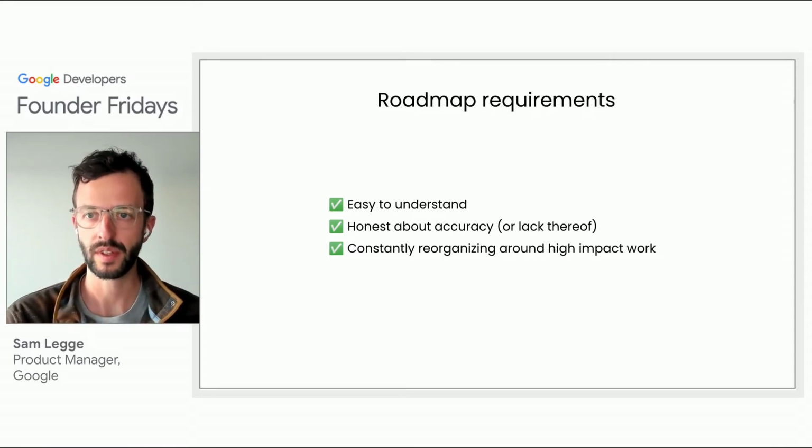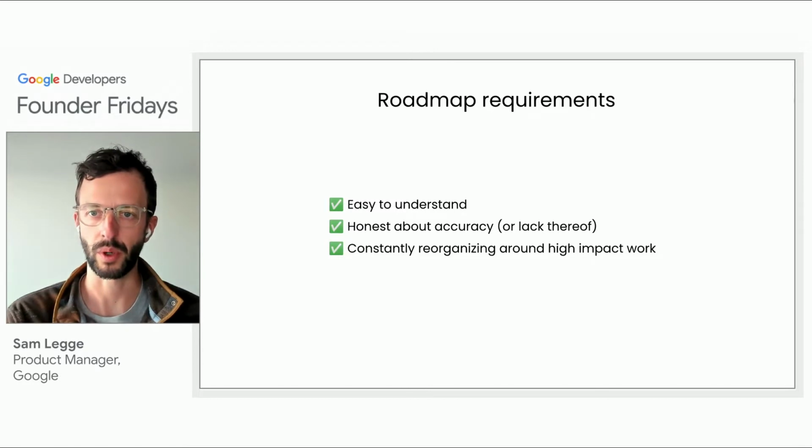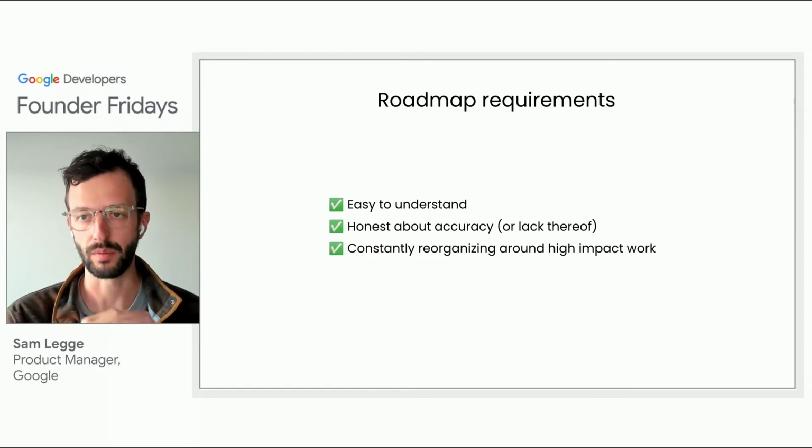How big are they? Number two, it's really honest about accuracy, or the lack thereof. This is something that I'm a really big proponent of, essentially making sure that there's no veil of secrecy around how accurate or how clear you are about what this task should or should not be. The more honest you can be about that accuracy, the better with your team.